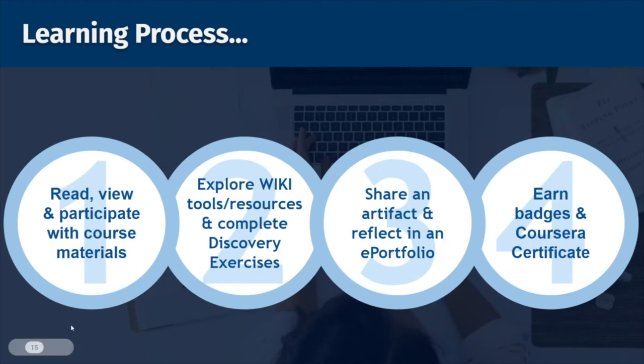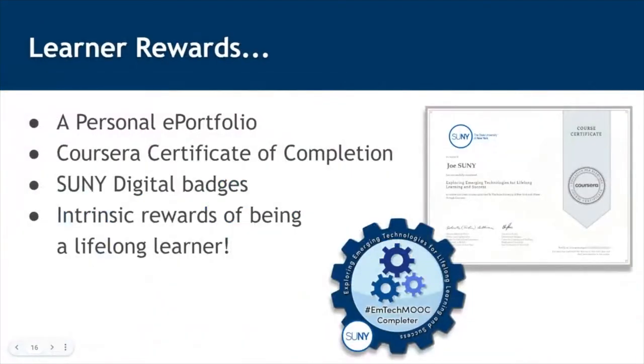So what are some of the learner rewards, other than just having a lot of fun and being a lifelong learner?